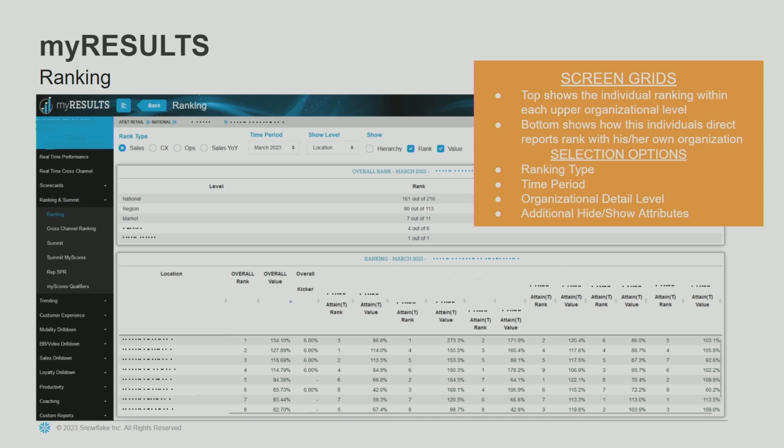The top part of that screen will show an individual, how do I rank against my peers in each of these groups? How do I rank against my peers nationally or within my market and so forth? The bottom grid will then show how their direct reports rank against one another. So they're able to then find some opportunities where maybe they need to coach the people that they work for, get them to focus on different areas and so forth.